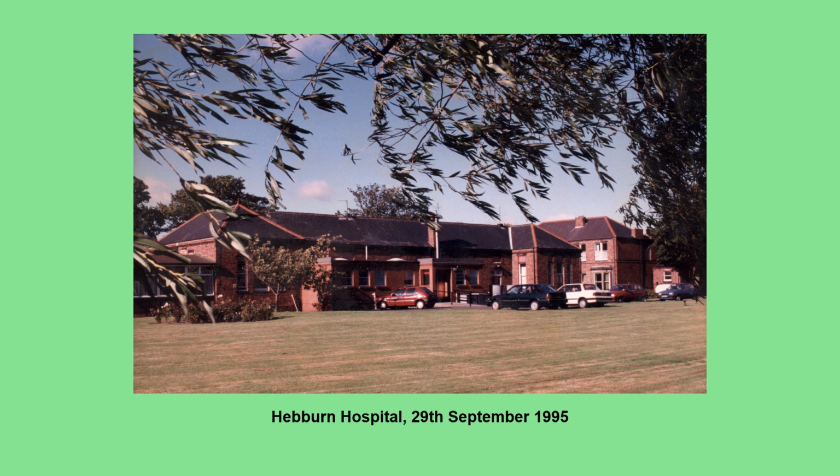Hebburn Hospital. The original hospital was a temporary hut of 4 beds for infectious diseases. This was replaced in 1899 by a permanent building with 39 beds. In 1950, it became a hospital for 22 female patients. In 1956, it became a hospital for chronic and long-term sick patients. The hospital closed in December 1996. A separate 16-bed smallpox hospital, added to the site in 1901, was demolished in 1933. Most of the original hospital buildings were eventually demolished, and Rose Lodge was built on the site.